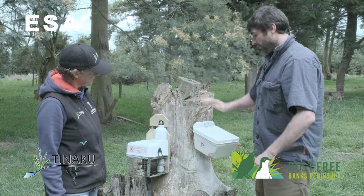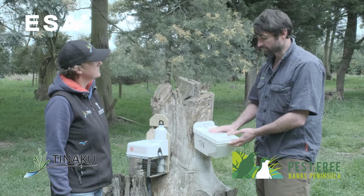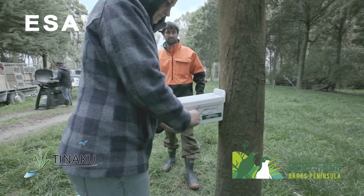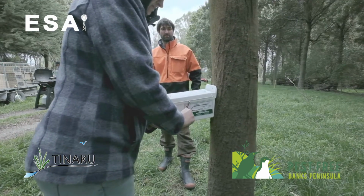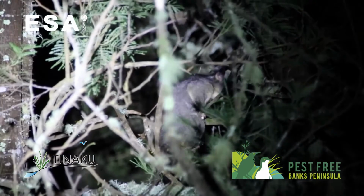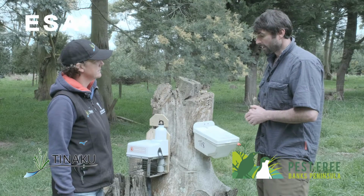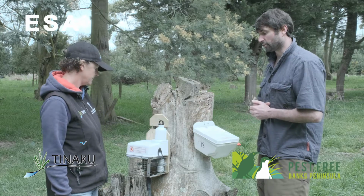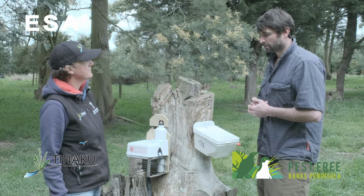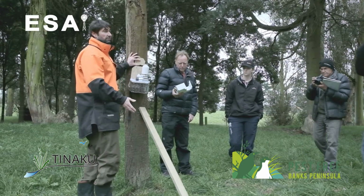Okay, cool. Moving on to the Trapinator, these are a kill trap for possums set up on trees. They're a single set trap that you manually have to go in and service and rebait. Yep. But if set correctly, very effective for possums. And then jumping over to your NZ Auto Traps, the newest trap on the market. It is the first multi-species, multi-kill, self-luring system.